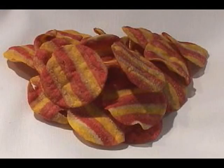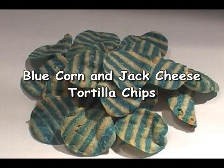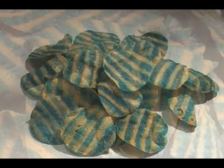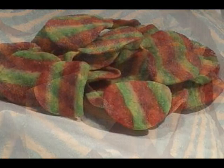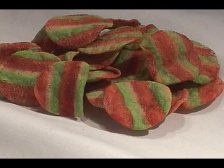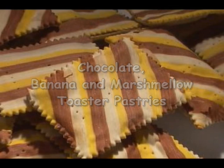Instead of forecasting trends and following the marketplace, create and lead a new food category or profit center well ahead of the competition. Perhaps these blue corn and jack cheese tortilla chips are just this type of leader. To anticipate a successful food product, sometimes a back-to-basics approach to flavor profiles is good business. Old standbys can be combined in new ways, like these chocolate, banana, and marshmallow toaster pastries.